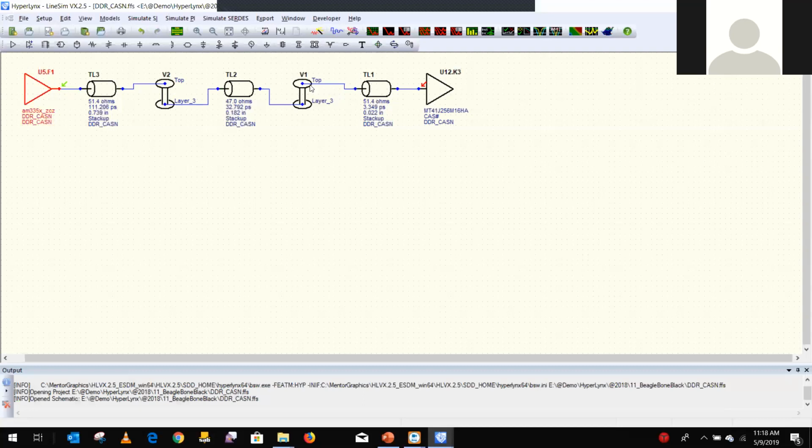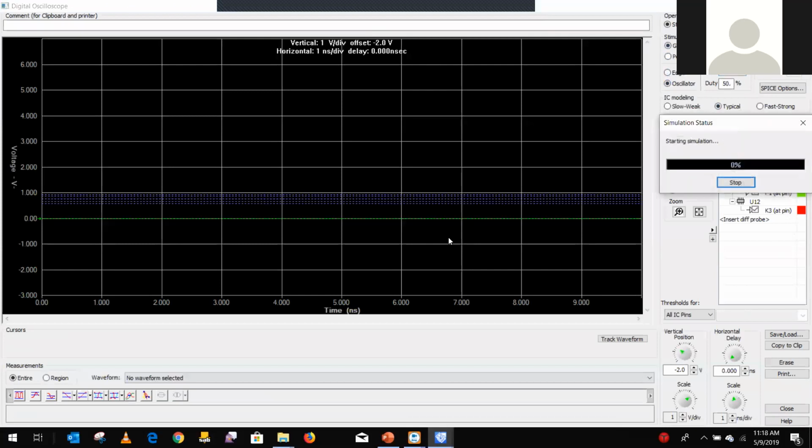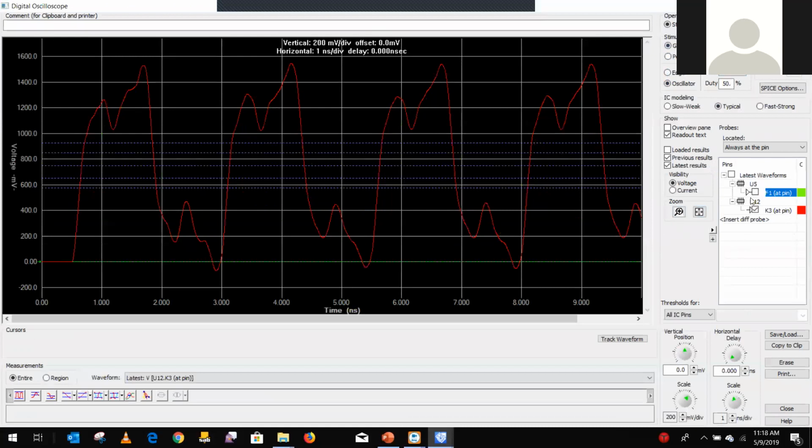So here's the extracted schematic of that routed net. What we can do is run a simulation, and let's just run an oscillator at, I don't know, 400 megahertz, something like that. Say start simulation. And here's the zoom: U5 is the driver controller, and here is U12, the memory chip.